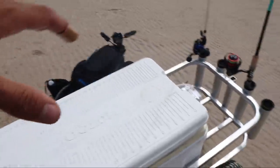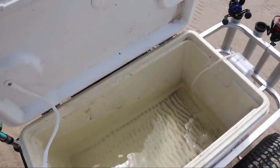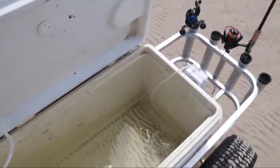All right, so here's the plan. We got this ice chest on a cart and we have water inside here with the bubbler. We're gonna put the fish in here and we're gonna transport them to some water that they can actually live in.